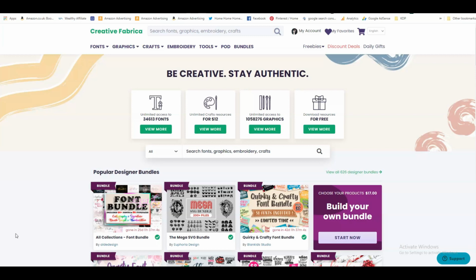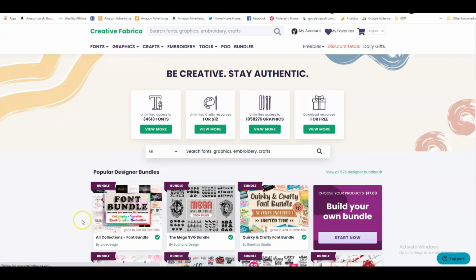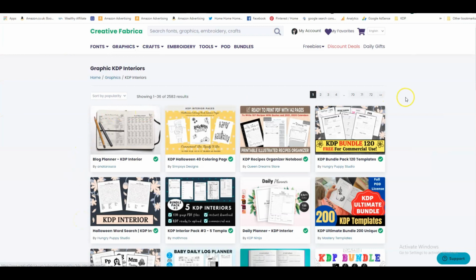When you go on Creative Fabrica, you click on graphics and go all the way down to KDP interiors. There's absolutely page after page of book interiors that you can choose for your KDP book business. Look at this, it's a total of 2,583 results. So there are so many to choose from.